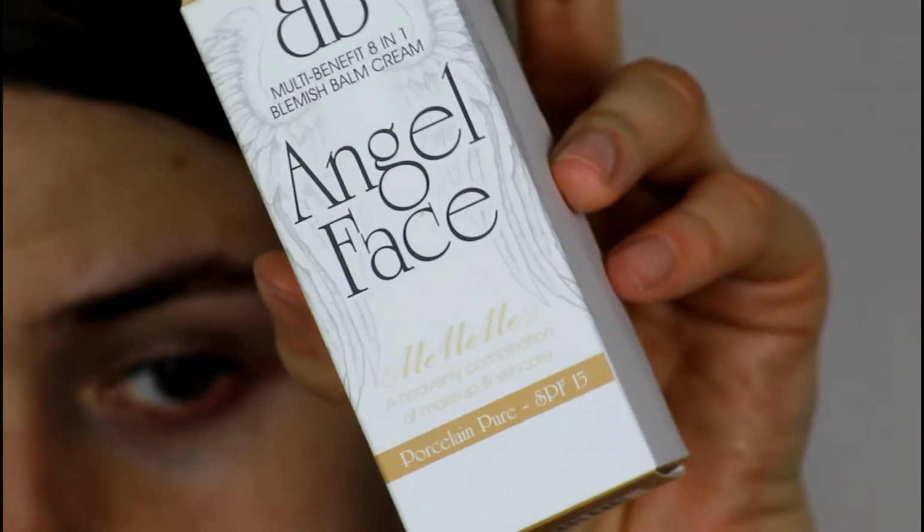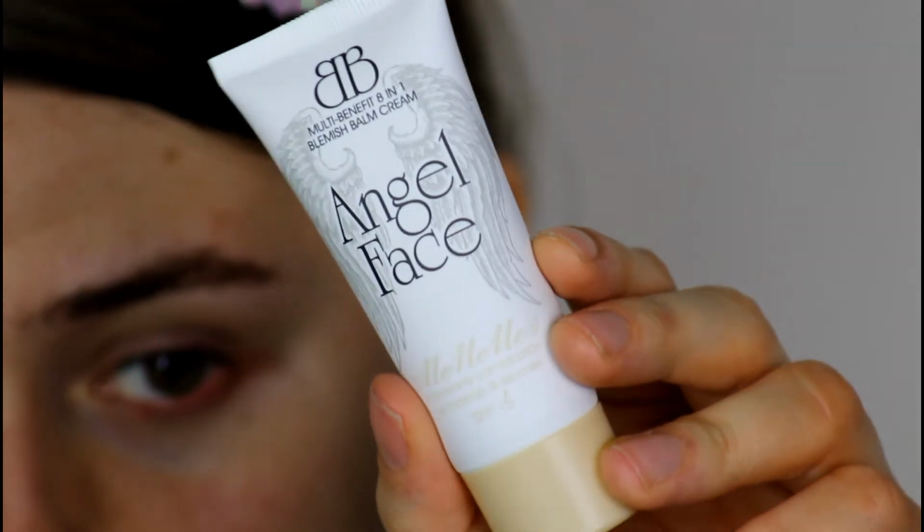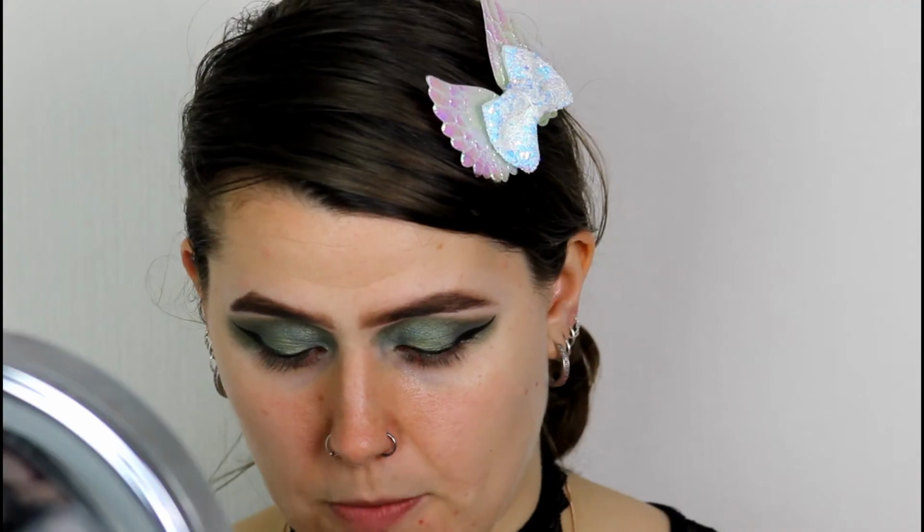Moving on to foundation, I have this one. I've heard so many good hypes about this one. This one is the Multi Perfect 8-in-1 Blemish Balm Cream, and it's called Angel Face. I got the lighter shade, which is Porcelain Pure, and it's SPF 15 as well. It's a combination of makeup and skincare. The claims on the back say that it's an 8-in-1 Blemish Balm Cream: protecting, gentle hydrating, sheer illumination, skin conditioning and cleansing, effective concealing and blemishing, nourishing and rejuvenating, vitamin enriching, formulated with natural essential oils. That sounds amazing. Let's give it a go.